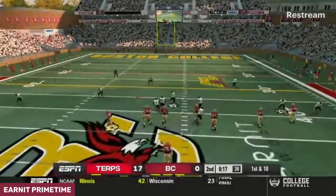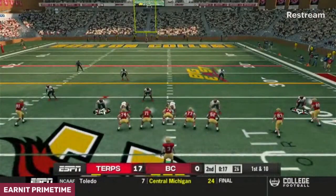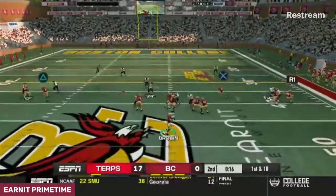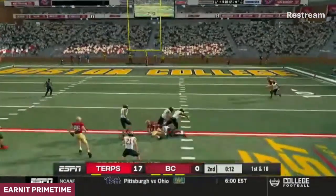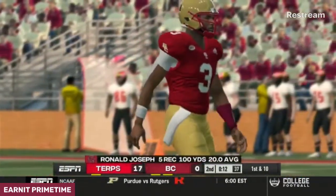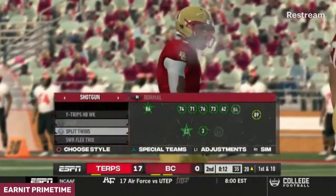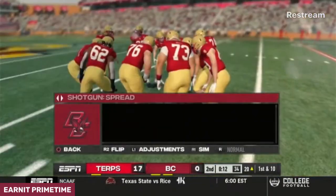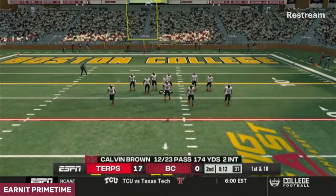They'll spread the field with 5 wide. Slings it, and he's tackled right away. Boston College just took their first time out. That last catch gives them 100 yards receiving. You know, if you were to ask this defense, who wants to cover this guy, I bet you nobody's going to raise their hand because this receiver is embarrassing them.